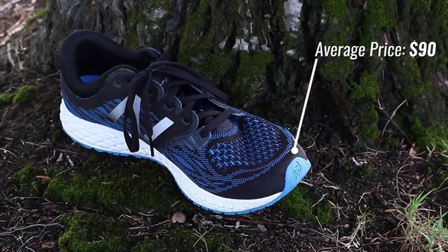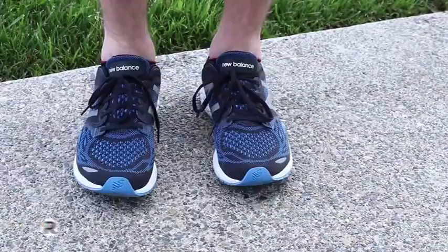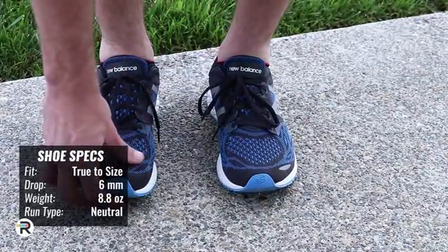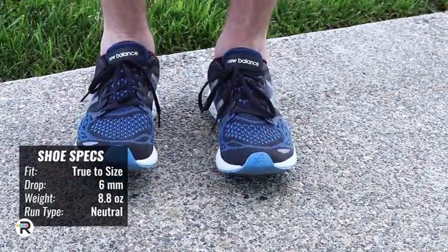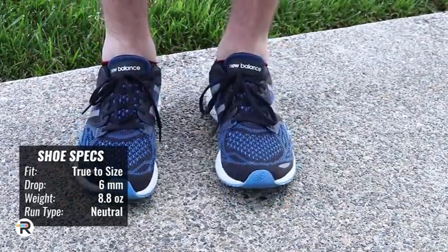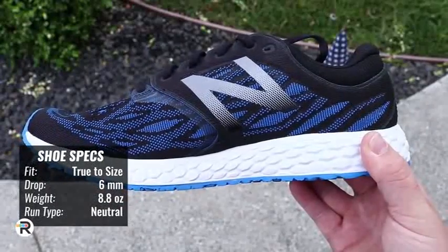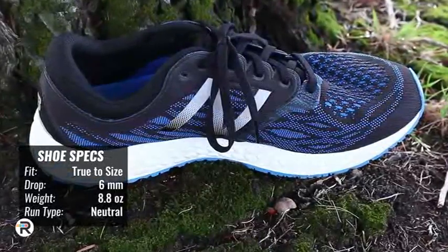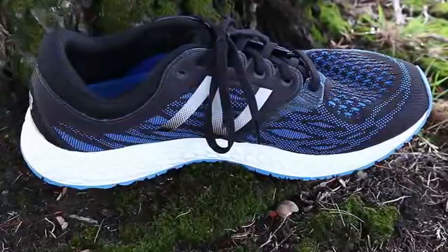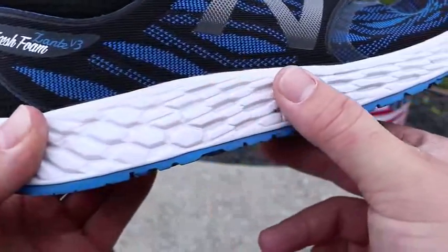Really good deals. They're neutral shoes. They fit true to size. They also have a 6mm drop, so they're a little bit more on the minimalist end. We've even seen some CrossFit shoes that have a little bit more of a drop than these. So we like the fact that they are more minimalist. These are kind of like sprint shoes, right? You're gonna run shorter, quicker distances in them, but we really, really like them.